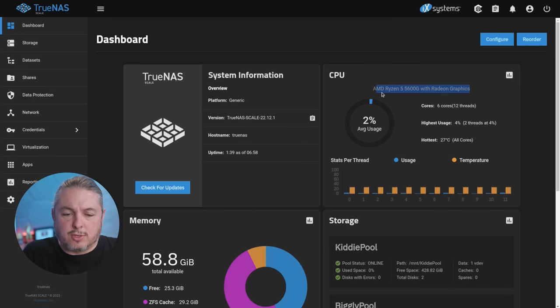And with the 22.12.1 point release, I didn't see any performance changes noted, nothing that would make me want to rerun the benchmarks and go through and make a new video. I don't feel that there's really a need for that, but if there's something you do feel there's a need for, let me know in the comments down below. But this one updated fine as well. No issues with it. That's generally how all these went.